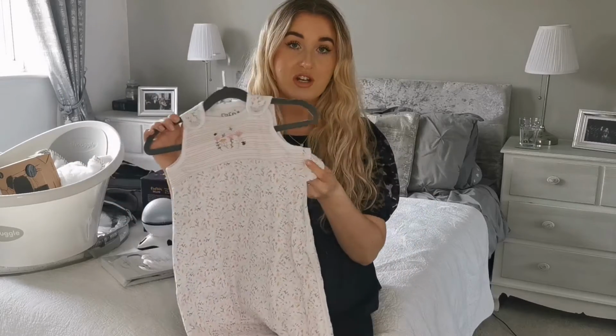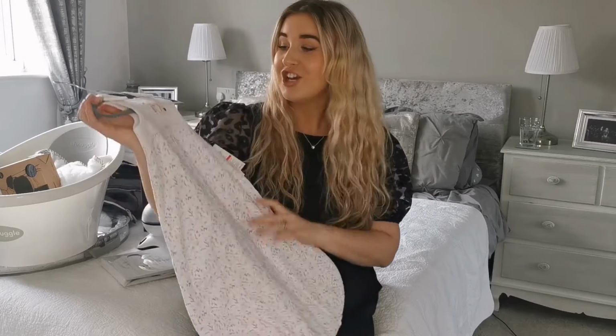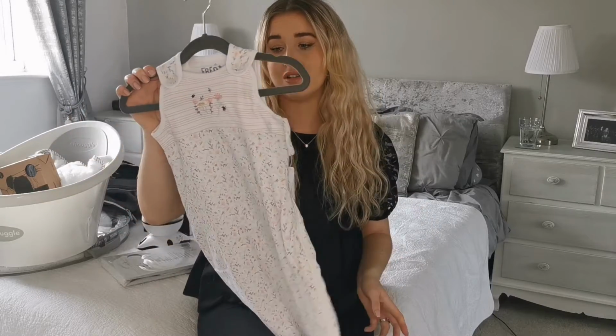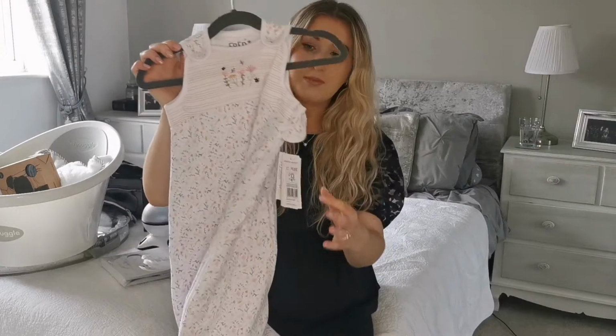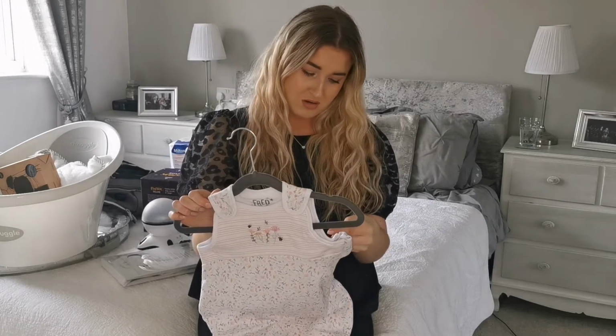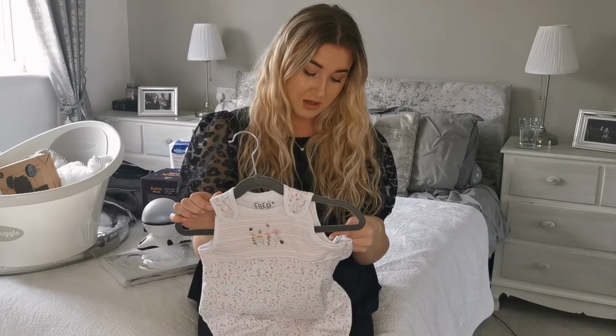I've used these before with children in nursery. I think they are brilliant. You don't have to worry about tucking the blanket in. It kind of gets them all snug. It doesn't ride up, and I just think they're brilliant. This I think is a 1.5 tog or something.